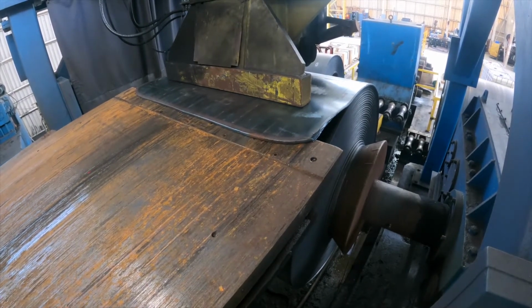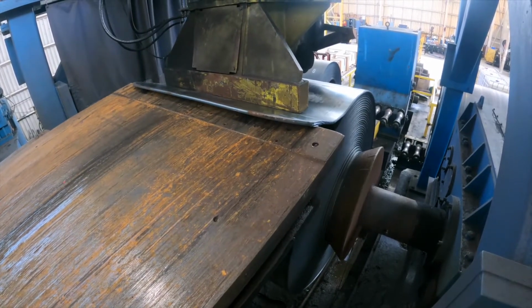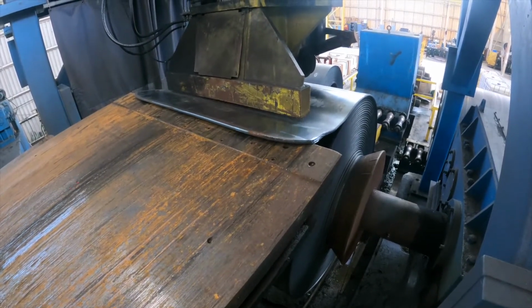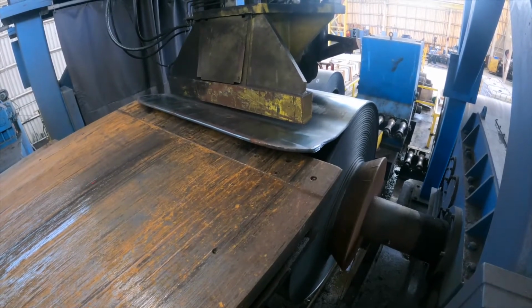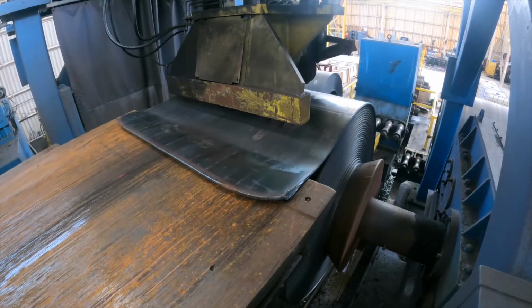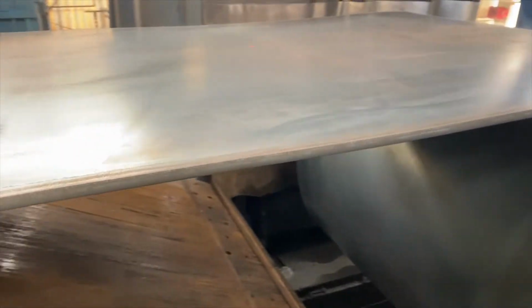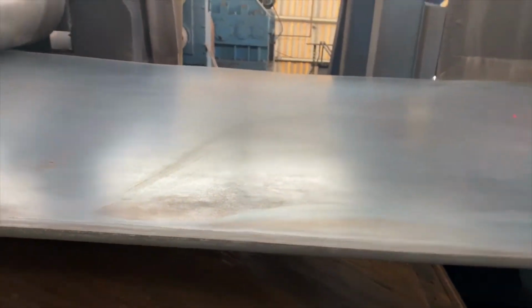This giant structure over the top of the Uncoiler is necessary as we get into these very high-strength coils that have a tremendous amount of kickback to them. And so we have to hold the coil in place and make sure it doesn't spring back on us as we start to thread the line.